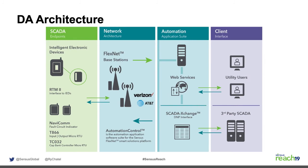So the DA architecture, I want to talk a little bit about this, and in the next session I'm going to go a little bit deeper. It's an end-to-end architecture that provides key actionable data for people when you need it immediately. There are no single points of failure, and we're the lifeline to SCADA. That's really, really important. I'm going to take one moment to talk about this slide.